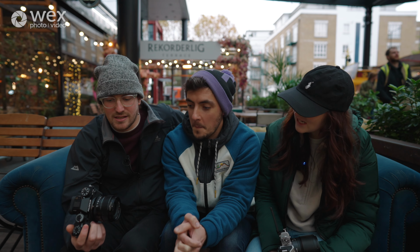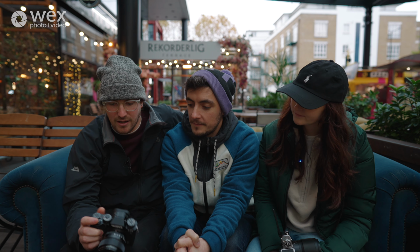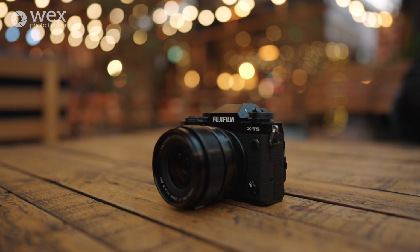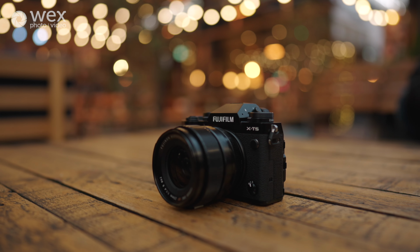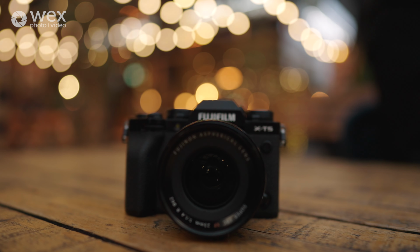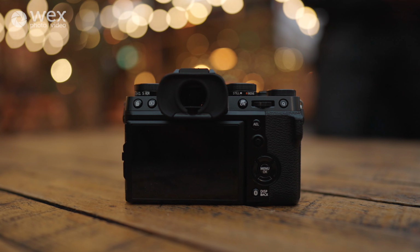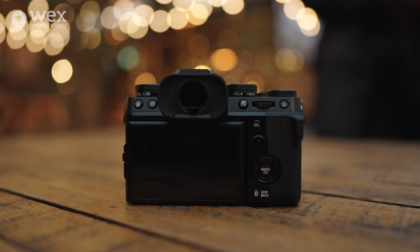I mean, the X-T5 I think is the heavier camera of the set that we're testing out, but I love it. I mean, it's solid, it's robust, it's got a good grip on the fingers, it's got a good thumb grip here. I could have it dangling by my side. I know that I'm not going to drop it at any point. I'm very comfortable holding it all the time. So yeah, X-T5, not a winner in the weight category, but in ergonomics, absolutely fantastic.